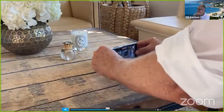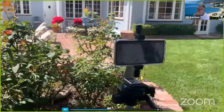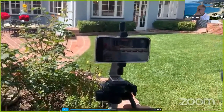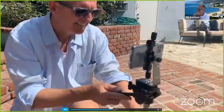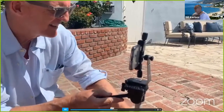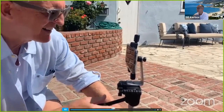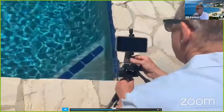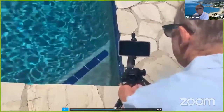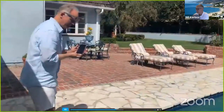I like to get the close-up shots. I'm a big proponent of that. Here we're doing some reveal in a big house in Beverly Hills. And we're looking out the pool and just using the tripod and literally just doing a pan. I love to look into the water and get as good an image as I can of the crystal clear water. Always a good shot.